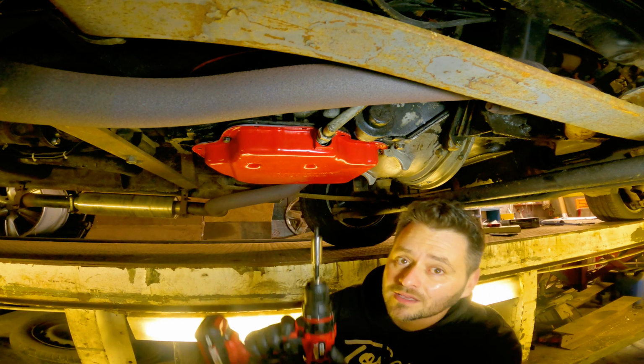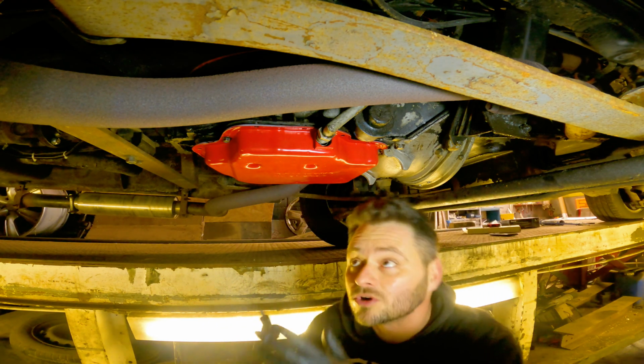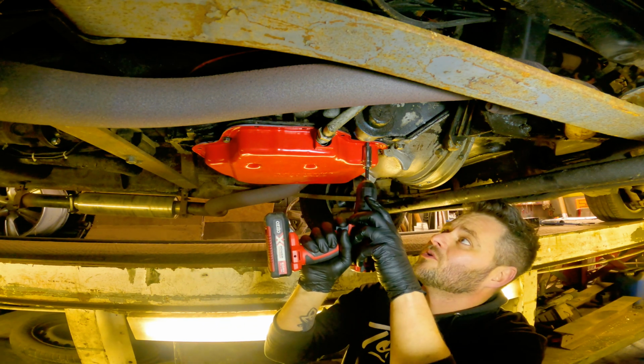Before any of you panic, I have got this on the lowest torque setting it will go on. I'm not chewing away. Playing.